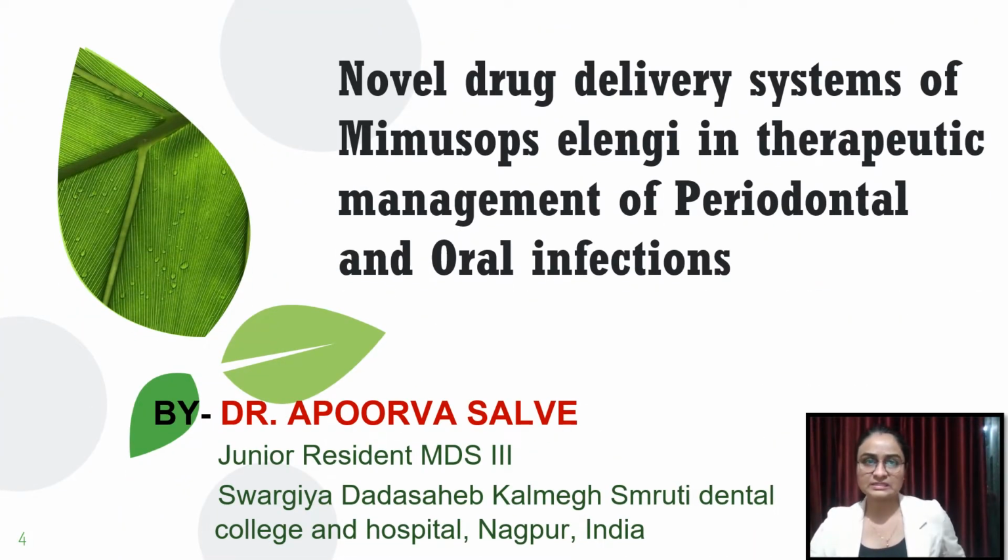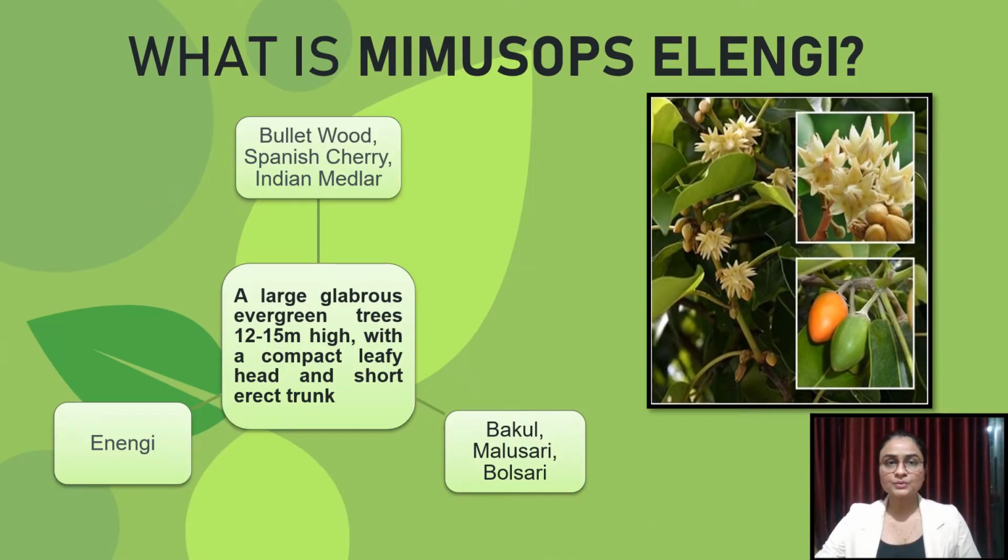Coming to today's presentation, that is novel drug delivery systems of Mimusops elengi in therapeutic management of periodontal and oral infections. As we all know, natural products are very important in pharmaceutical biology. Plants being an important source of medicine since thousands of years, Ayurveda has flourished that. One such medicinal value plant is Mimusops elengi. So what is exactly Mimusops elengi?